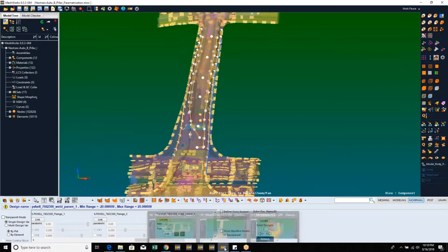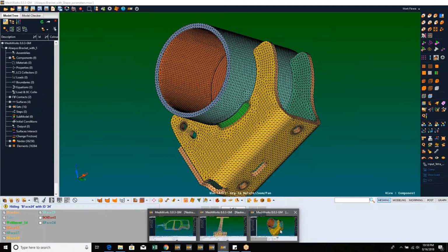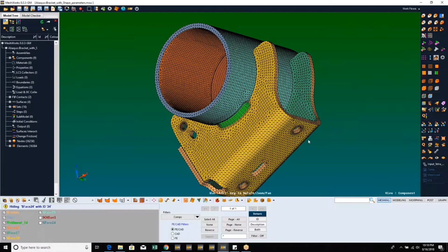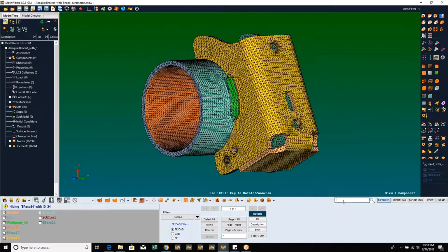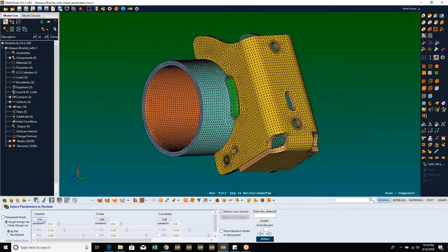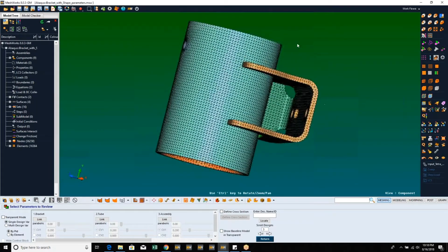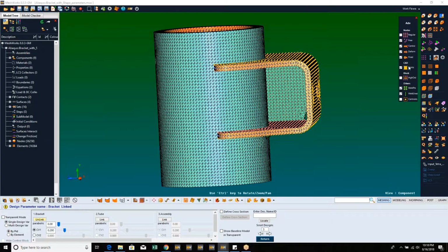So first we are going to showcase the first parameter, which is the thickness parameter, wherein we are showing the thickness of the bracket. So can you zoom in even closer to one corner? Yeah, so go ahead and review the parameter again. As you can see, we are controlling the entire thickness of the part. And likewise, we are going to control the thickness of the tube as well.